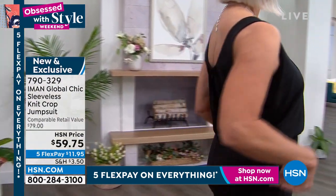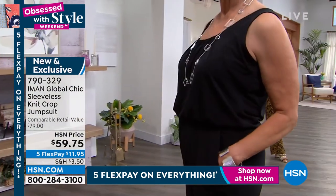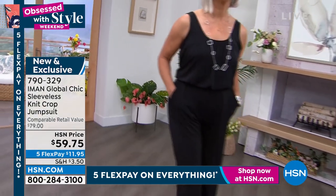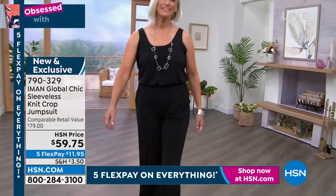Now, I know jumpsuits, people love them. I've got my own at home and I think they're wonderful, but that blousing kind of action on the front is really, to me, the key to really get that extra comfort level of wearing it.